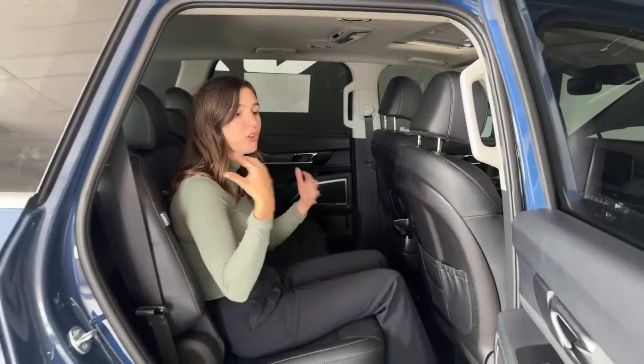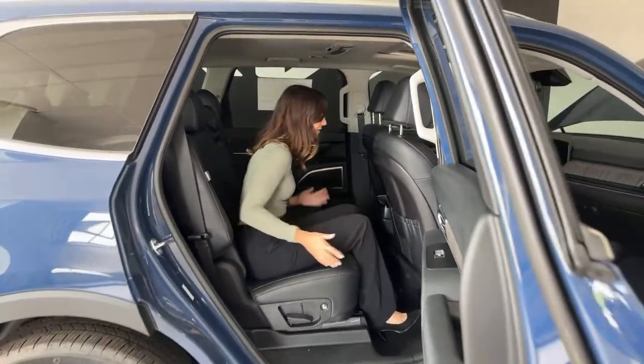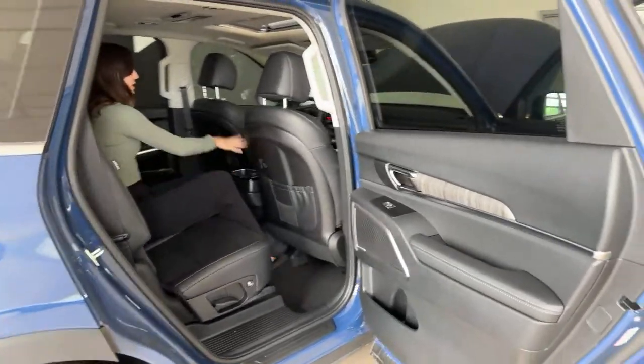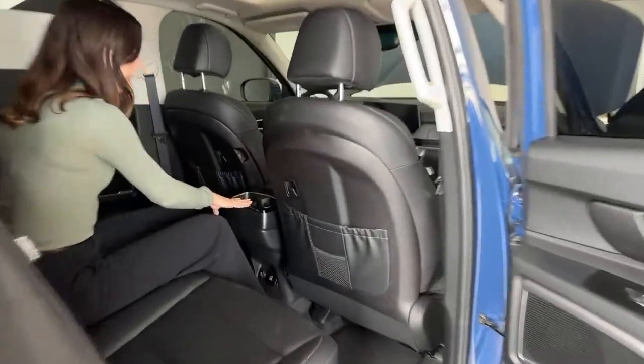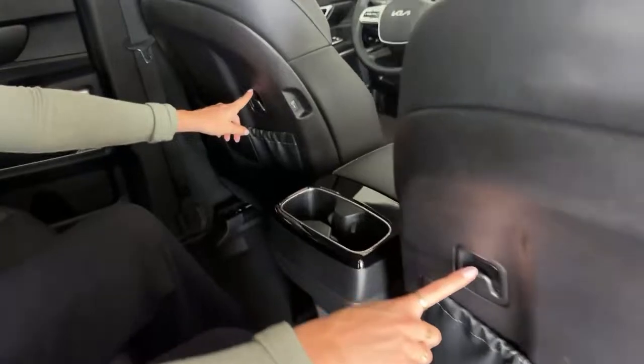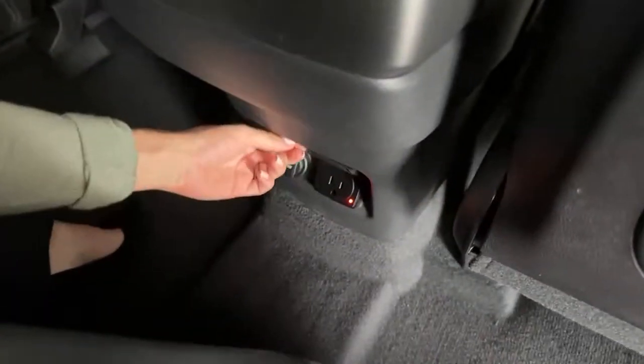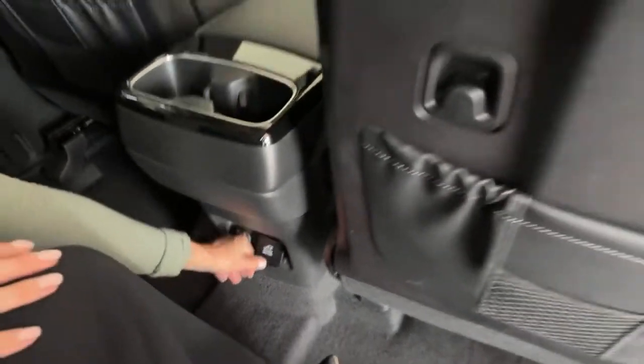And I also like how in the second and even the third row, you're not forgotten about as a passenger. You still have amenities. You still have USB-Cs for the second and third row. You have cup holders in the rear mounted center console. You have little hooks here, which are convenient. You've got pockets, which are convenient, a 12 volt and even a household outlet down at the bottom. There you go. So very convenient.